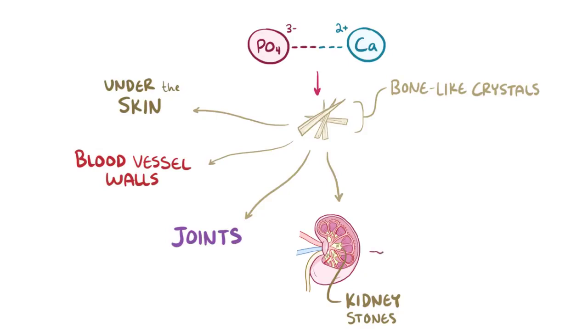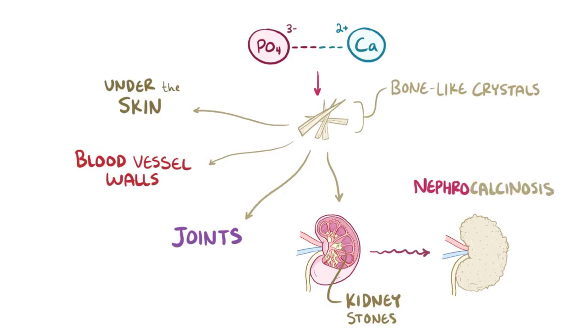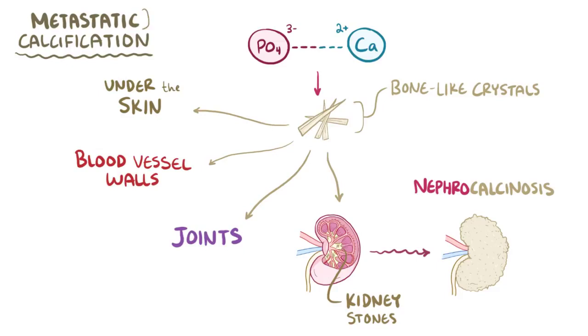With long-term hyperphosphatemia, the whole kidney can eventually turn into bone, which is called nephrocalcinosis. In other words, flesh literally turning to bone. This widespread calcification of healthy tissues is called metastatic calcification. In this case, metastatic means that the tissue rapidly changes from one thing to another, rather than referring to cancer.